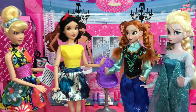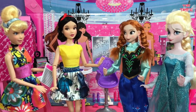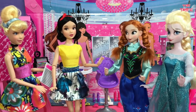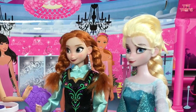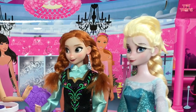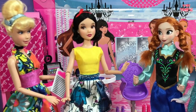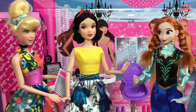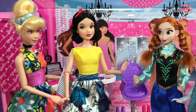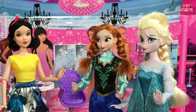Are you ready to walk in our fashion show? Yes, I'm so excited! I can't believe I'm actually going to go on the runway! Your fashion line is so beautiful! You're both so talented! Oh, thank you so much! We've worked so hard for months and months! And tonight's finally the night we get to share it with everyone! I'm sure all your hard work will pay off!